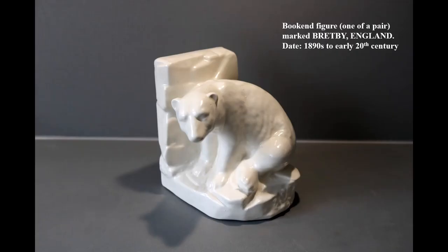Also, and something that seems to become quite popular in the late 19th century, as well as going on into the 20th century, I suppose, even up to the present day, are bookends, ceramic bookends. And here we have a bookend figure. There would have been two of them, of course. It's one of a pair. This is Mark Bretby, England, should date from the 1890s to the early 20th century. Although looking at the glaze on this particular piece, I would expect this to be more early 20th century than late 19th. But it is rather a nice little piece. And things like this are very collectible.